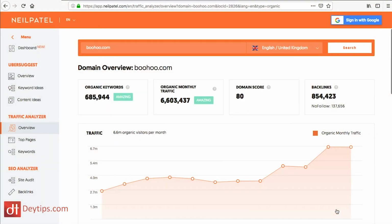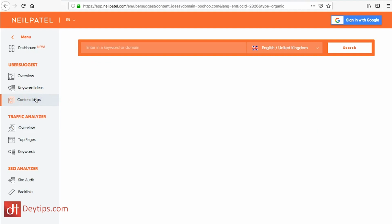So you might want to create similar content and try and up where your positioning is for that particular keyword. So this is a great way to just give you an overview of how your website is currently performing and some of the things that you might want to keep in mind. You can also generate content ideas. So let's have a look at that.